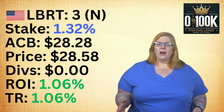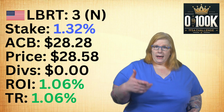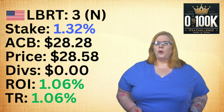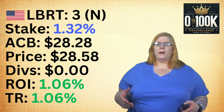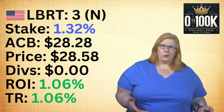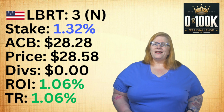The next new US stock is Liberty Energy Inc., and I opened a position with 3 shares. These guys make pressure pumpers for fracking, and there is a huge demand for their services as the US ramps up oil production. That puts them at a 1.32% stake in the portfolio. Their adjusted cost base, $28.28. Current price, it did go up a little bit, $28.58. So we do have a return on investment and a total return of 1.06%. This one has some pretty impressive growth potential, and I'm definitely excited about that.